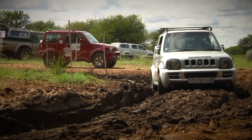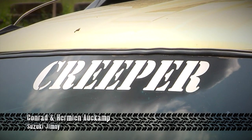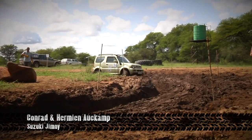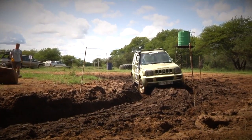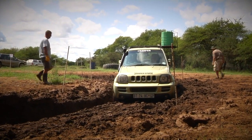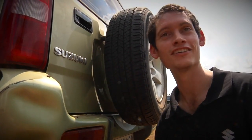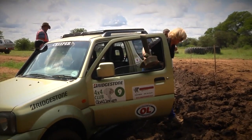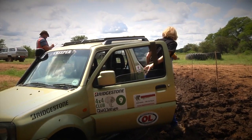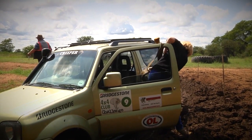Back in the Suzuki camp, this is Natalie Shepherd and Brett Bailey, who also get about halfway through the sticky mess. And here's Conrad and Herman Oakham in another Jimny. But despite Conrad's slightly more enthusiastic approach, the Oakhams just managed to get past the halfway mark. Very slippy, but not too bad. No, Herman, you don't need to recover the door.